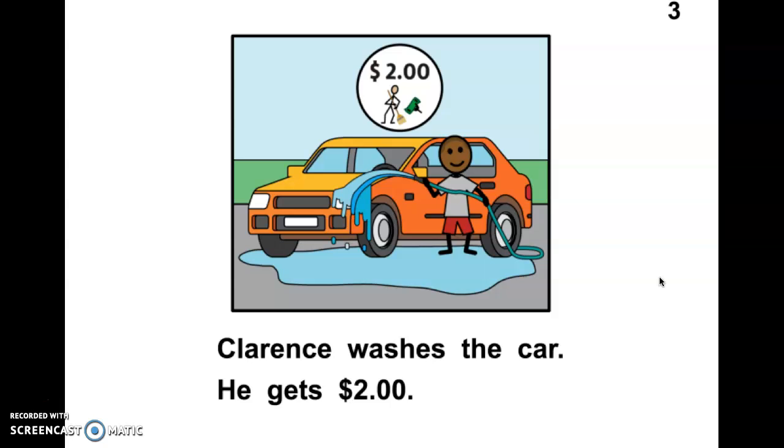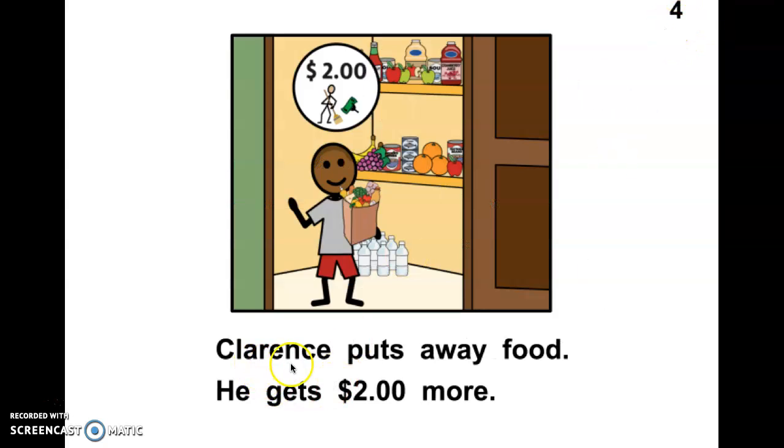Clarence washes the car. He gets $2. Does it look like Clarence is having fun? He's washing a car. That looks like fun. Let's see what else he does for money. Page 4. Clarence puts away food. He gets $2 more. Take a look at this picture. What foods do you see in this picture? I see an orange, grapes, I see some bananas. Oh, and look, he's getting more money. What is he going to spend that money on again? Yes, the toy truck. Let's see.